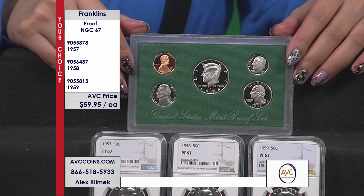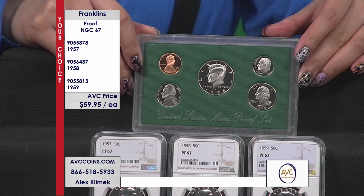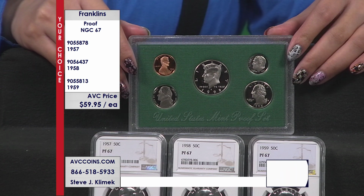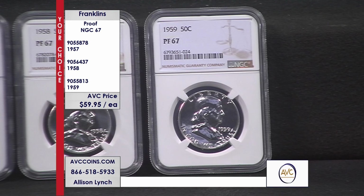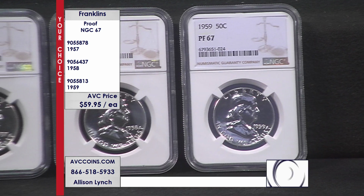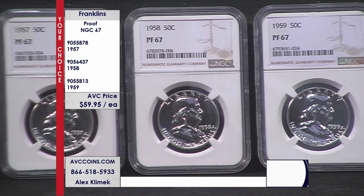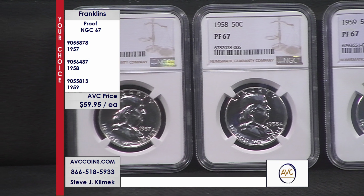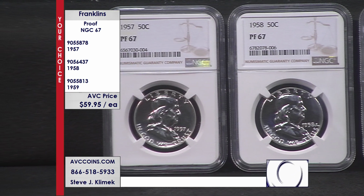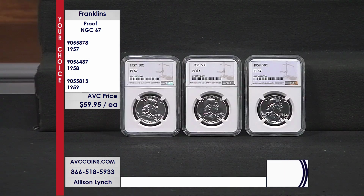Now, we just showed you the proof set that these coins came from. This one right here is the modern issue where they replaced the packaging with a hard plastic lens. Prior to 1968, the proof sets were in that poly pack presentation and an envelope. They were mailed to collectors that ordered them from the mint, so they made their way through the mail. They were jostled around, so the coins could move within that air pocket inside the plastic. That is why high grades just don't exist, and why we don't see many in 67 grade or higher.